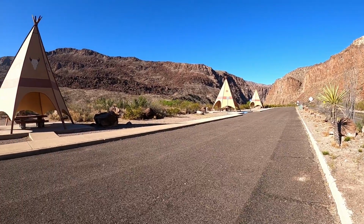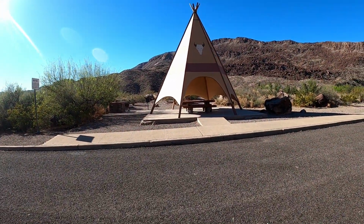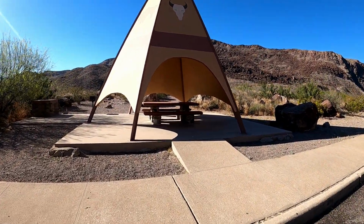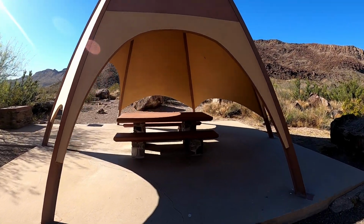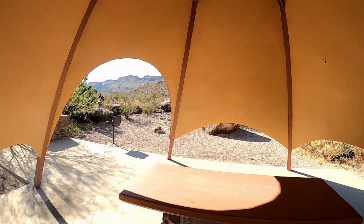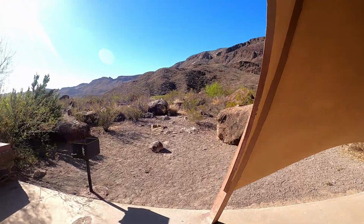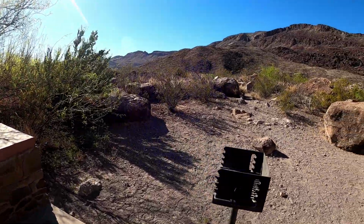Little rest stop, picnic area. Put these cute little teepees over the picnic tables. And these are concrete. They keep the rain off of you if you want to sit here in wind, sun. Got a little barbecue pit here.